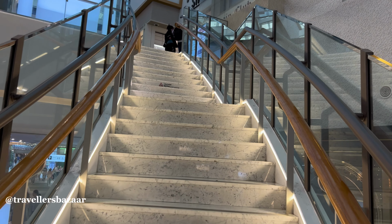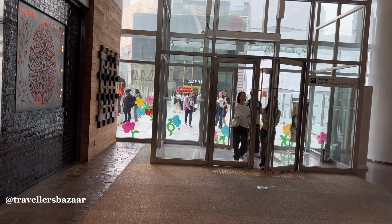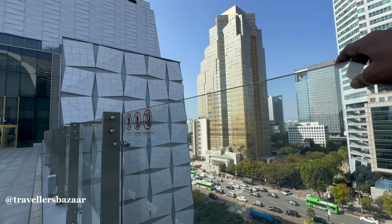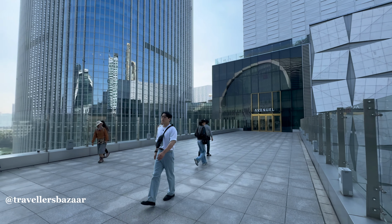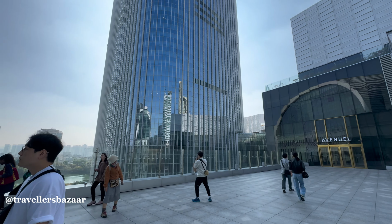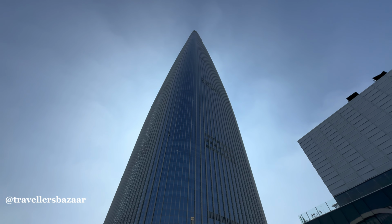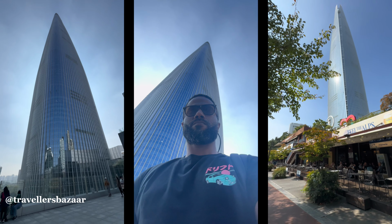Walking out from the Lotte World Mall, you can't miss the towering presence of the Lotte World Tower looming above. At 555 meters tall, with 123 floors, it's the tallest building in South Korea and one of the highest in the world. Designed by Kohn Pedersen Fox, the tower's sleek tapering shape draws inspiration from Korean ceramics, porcelain, and calligraphy, melding traditional artistry with ultra-modern design.